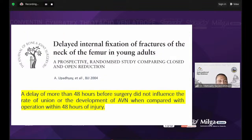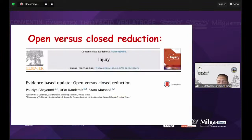There is a study done by Upadhyay and published in BJJ 2004 about delayed internal fixation of fractures of the neck of femur in young adults, and this study showed that a delay of more than 48 hours before surgery didn't influence the rate of union or the development of avascular necrosis when compared with operation done before 48 hours. This means that, as a concept, the patient should not be pushed in the middle of the night for open reduction or closed reduction internal fixation, where the availability of an experienced team, nursing staff and radiology technicians is not guaranteed.